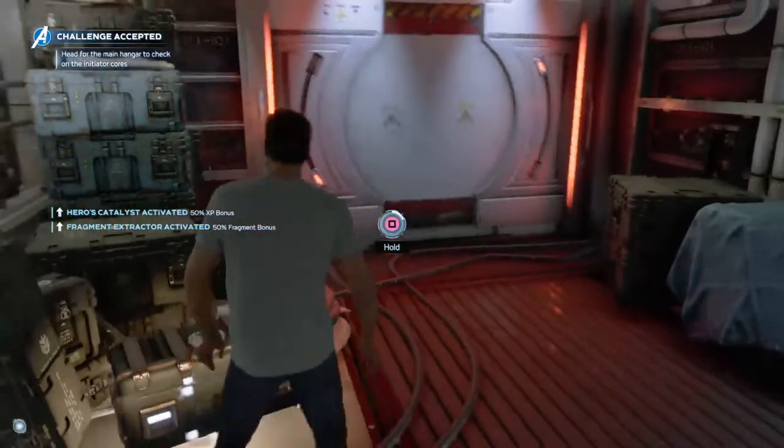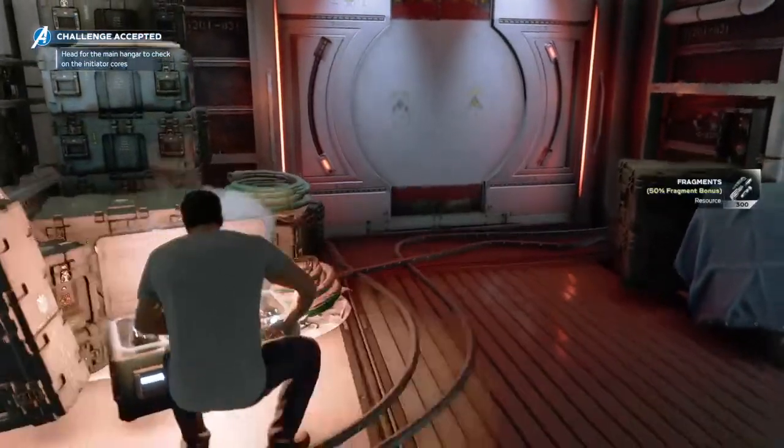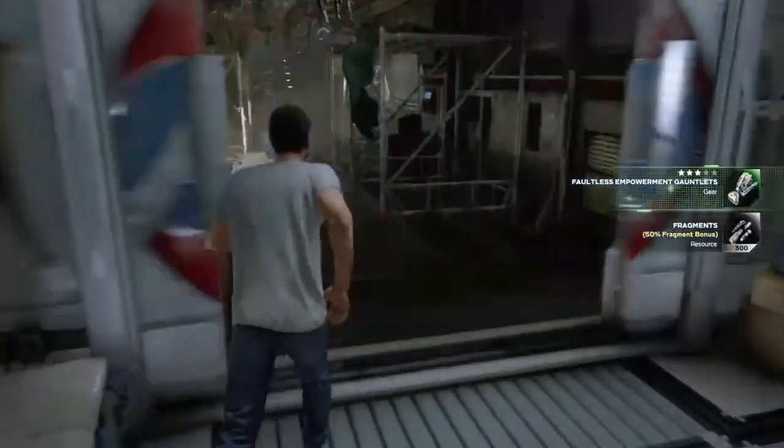Gotta see why the turbines won't activate. Better check out the initiator cores in the hangar.